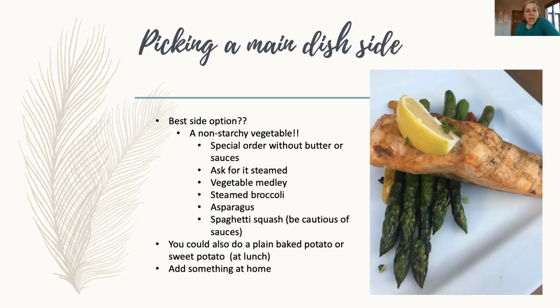If you're at lunchtime, you could do a plain baked potato or a sweet potato. Those are completely fine. Plain, don't be adding in the brown sugar and the marshmallows for the sweet potato. You could even do a nice cup of soup. A nice lean soup is something you could do.